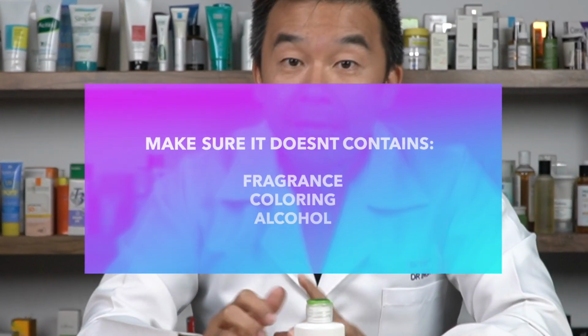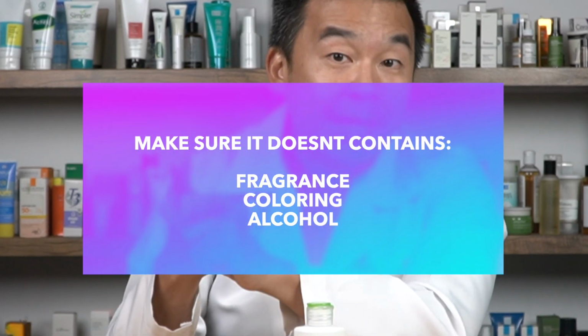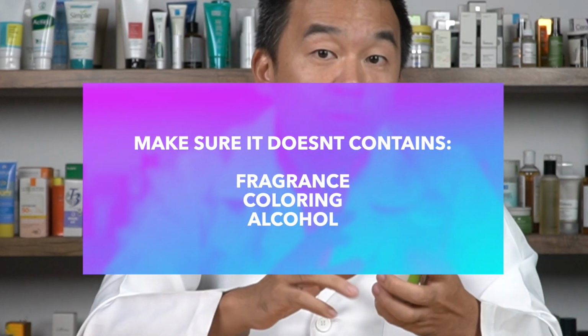However, before you run off to the drugstore and buy skincare products for sensitive skin, you should always check the ingredients first. Make sure it doesn't contain any fragrance, coloring, or any alcohol. And sometimes it's difficult to read the skincare ingredients on the bottle, and hence it's very important to actually do your research before buying any skincare products. So make sure before you buy any skincare products, you become an educated consumer first.